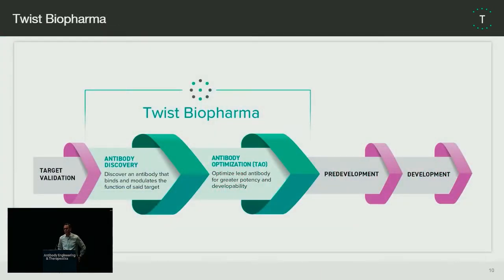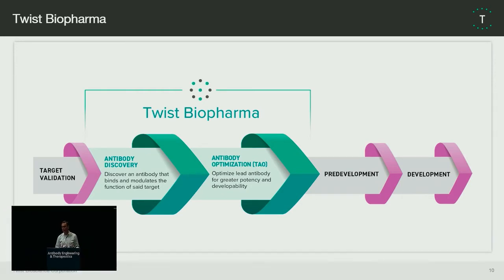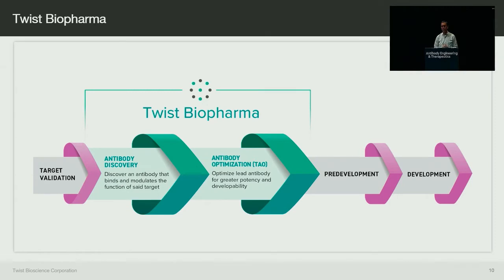So Twist Biopharma, we're a division of Twist Bioscience, as I said before. We're very focused on helping others on the early stages of antibody discovery as well as antibody optimization. We're also using this technology for ourselves as well to help us generate our own pipeline of drugs derived from our libraries as well as to help optimize them. Down the road, we will eventually get into some of the later stages of development and clinical development, but for now, we're very focused on the front end of that discovery funnel.